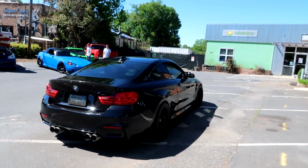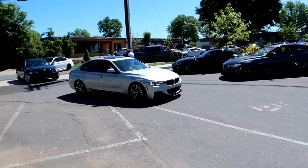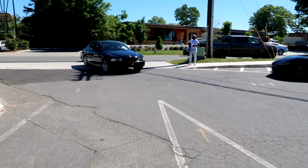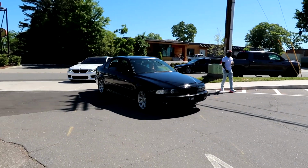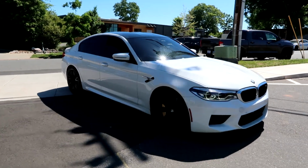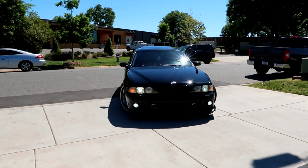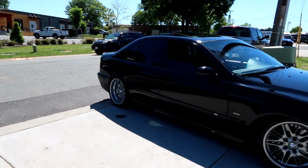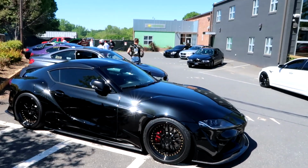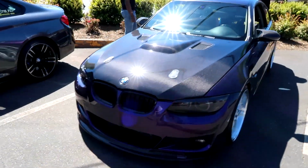M4 right here. Casual. Ooh, S2000. Bro, look at this one. On 10. Old school BMW. Love it, bro. I respect it. Yes, sir. Whew. Almost scraped for a second there, bro. Clean, dog. Look at this Supra, bro. So freaking sick, dog. On bags. Oh my god, dude. This one's so clean, dog. 335i right here, man.